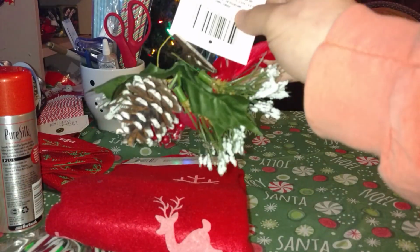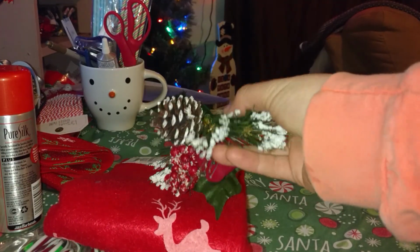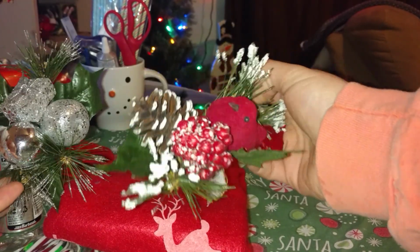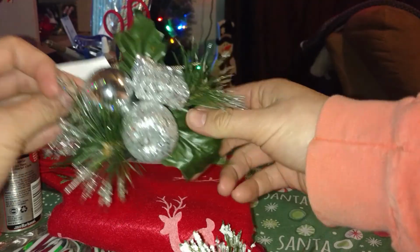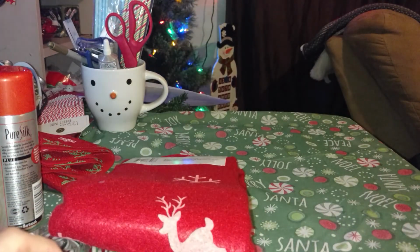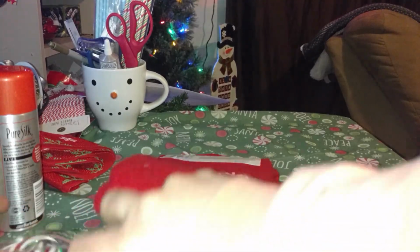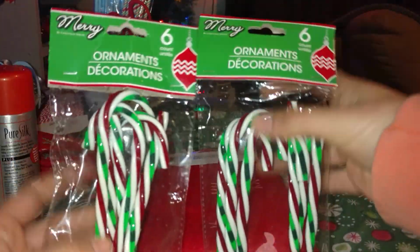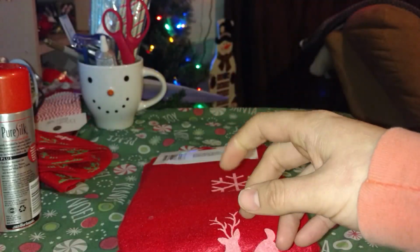I picked up 2 more of these little clips. Oops, stuck on the ribbon. This one with the bird, and this one right here, to make a couple more of the snowman hats. And I'll just get 2 more of the candy canes. Some of these will be used for hats, and some of these I'm going to wrap.